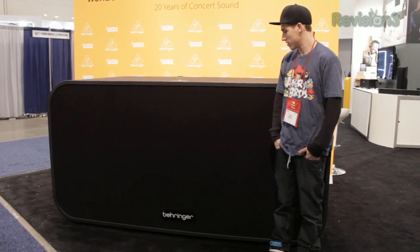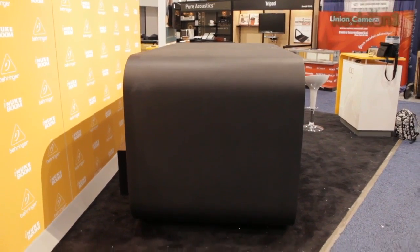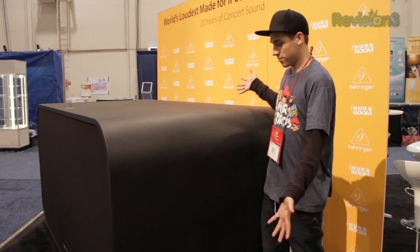It weighs over 700 pounds and pumps out over 10,000 watts of power. The iNuke Boom is definitely something neither you nor I can afford, but it's definitely a sight to see. I'm glad I got to see it in person.